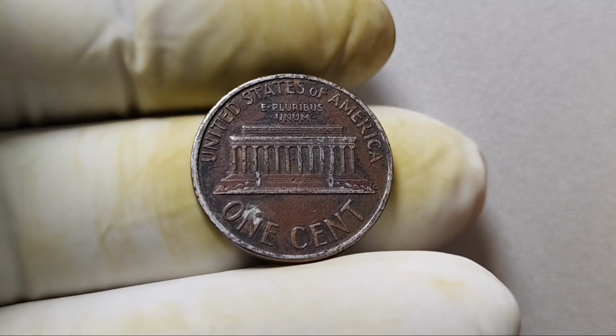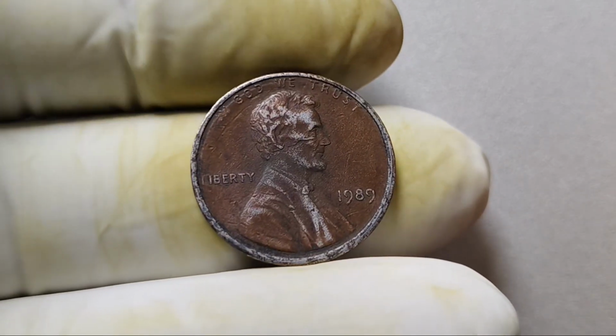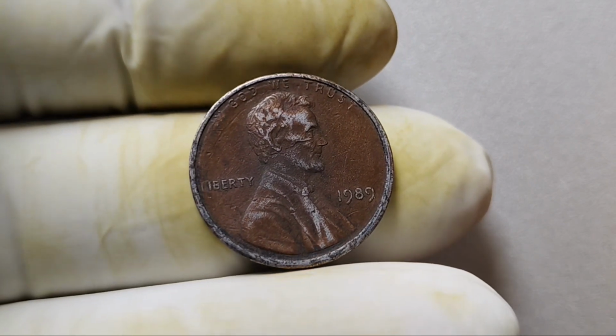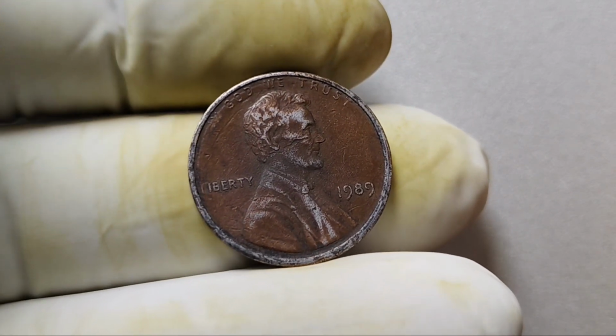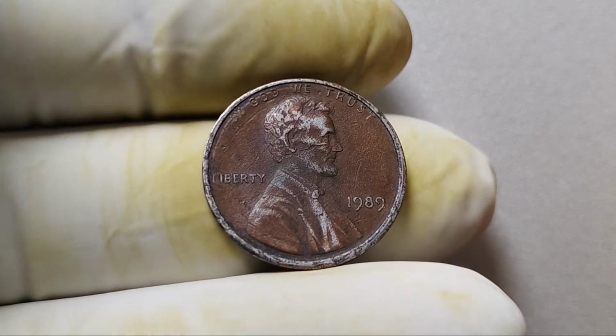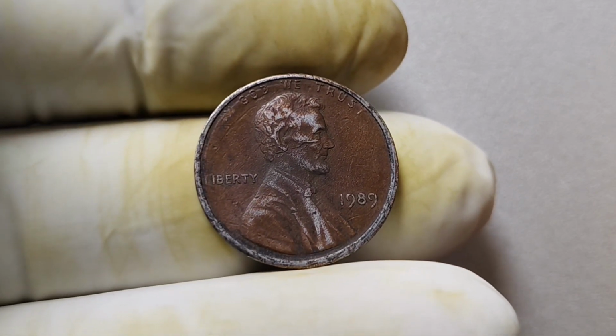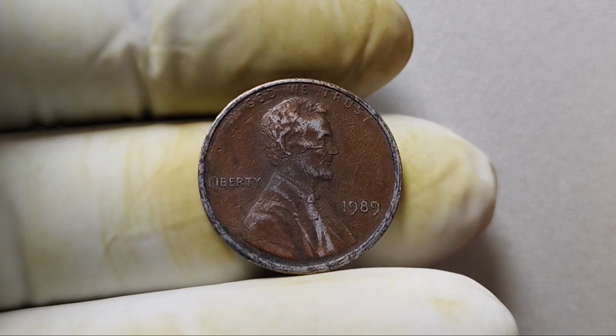A penny. 1 cent. The same little copper guy you probably walk past in parking lots or toss in a fountain while making a wish about winning the lottery. Irony, right? So before you roll your eyes and say, it's just a penny, I'm about to tell you a story that'll have you checking your spare change faster than you can say Honest Abe.